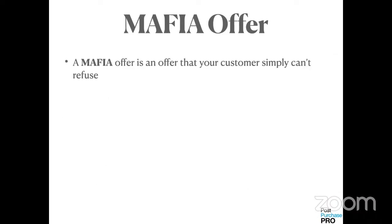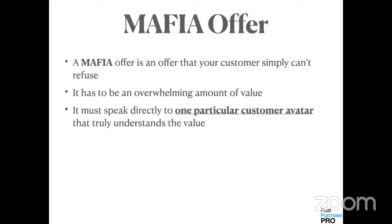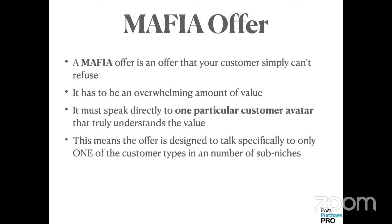So let's talk about a mafia offer here. A mafia offer is an offer that your customer simply cannot refuse. It has to be an overwhelming amount of value compared to the money that they're giving you. It must speak to one particular customer avatar that truly understands the value. This means the offer is designed to talk specifically to only one customer type. And I'm going to show you some examples.